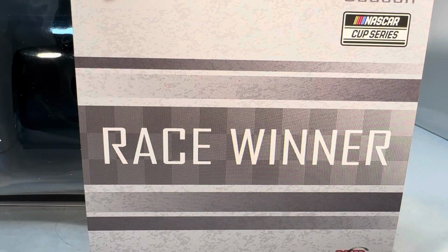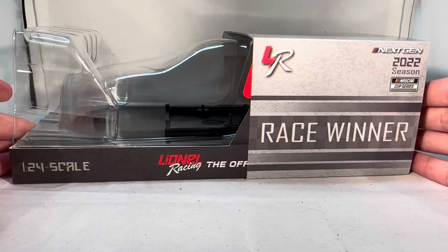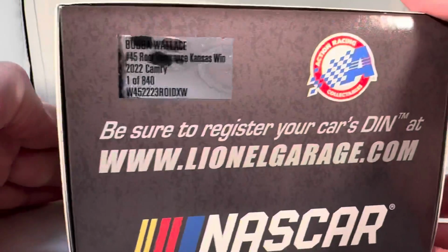Today we are going to be taking a look at Bubba Wallace's Root Insurance Kansas win from 2022. So we take a look at the box. Once again, you have the generic race winning box that we've seen many times before. Made a total of 840 of these things. Not much really to take a look at on these window boxes.